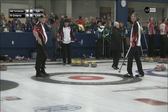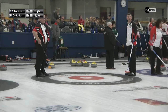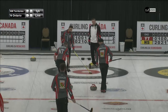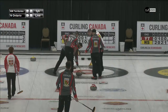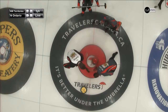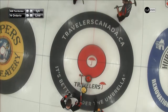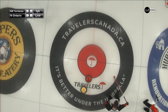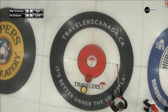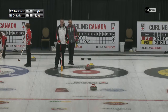So going across the board, we have in the men's BC over Northern Ontario 4-0 after 4 ends. New Brunswick and Ontario. Ontario has a commanding lead there, 7-2 after 4 ends. And that was the ladies. In the men's, Newfoundland and New Brunswick, tight game there. 4-3 after 4 ends. And we're just getting an update there, Arnold, I think.